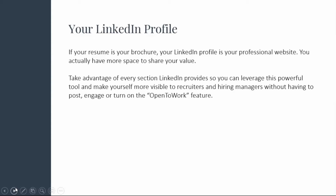Think of LinkedIn as a big giant search engine. So if you want to be found by people, then you want to take advantage of all of the tools, all of the sections that LinkedIn gives you so that you can be seen by other people. Being seen by hiring managers and recruiters is something that will start to happen naturally, even when you're in this under the radar mode for job searching. And I'll talk more about that as we go along.